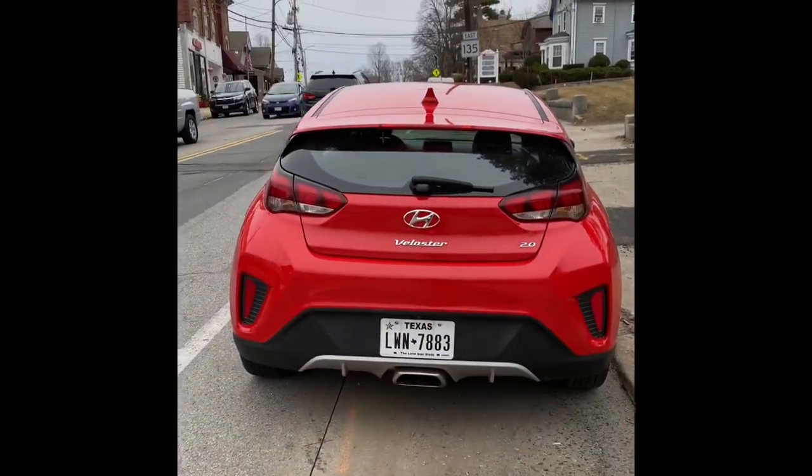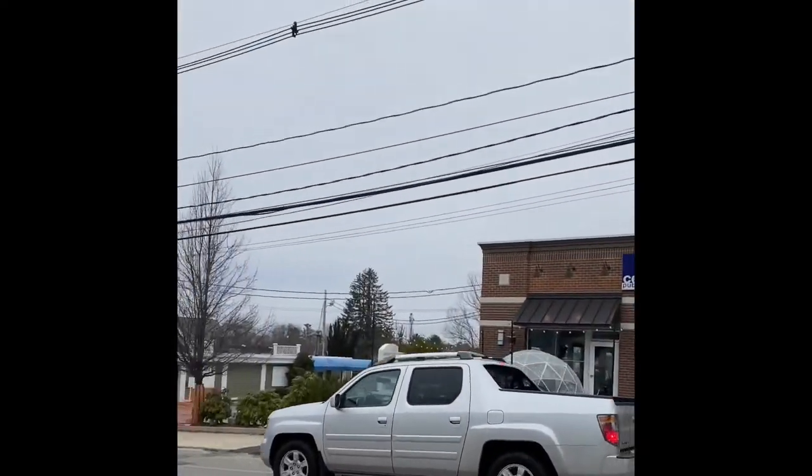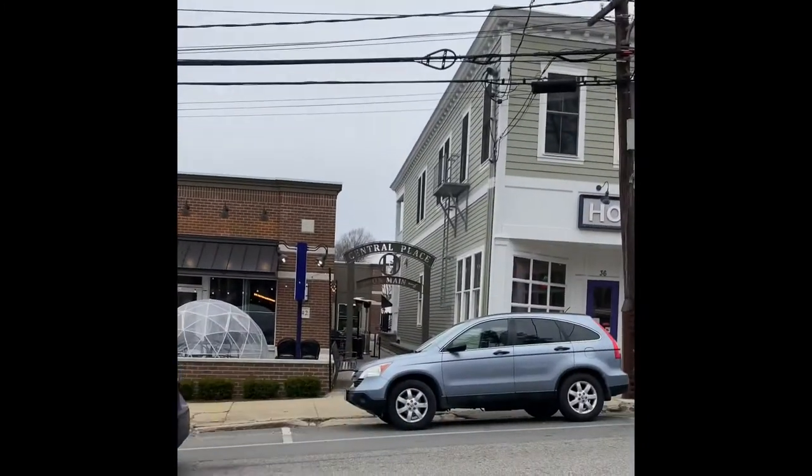So just waiting for my coworkers to arrive. But let me show y'all what the little neighborhood looks like. The suburb areas here are so cute, y'all. So cute. This is my little rental car, y'all. Ain't it cute? But yeah, this is the area. This is the New England area, so y'all know everything is pretty old. But this is what the suburbs look like outside of Boston.